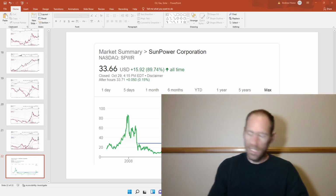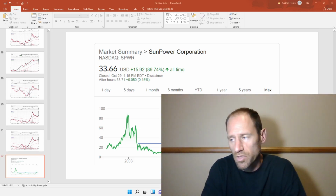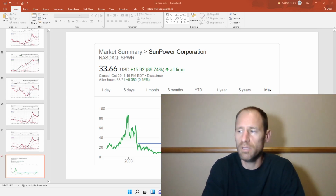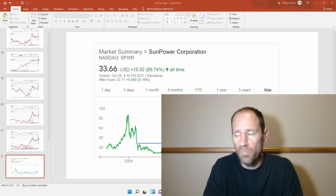That's what we're seeing. That's what the charts look like. Solar looks really strong. I think oil looks good too. Natural gas, a little bit of weakness there. But overall, the energy sector as a whole is doing quite well. And solar, guys, the solar is looking good.